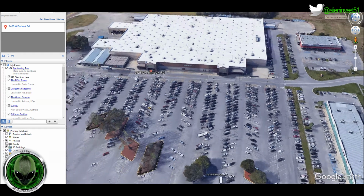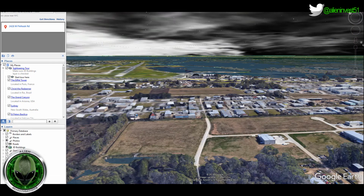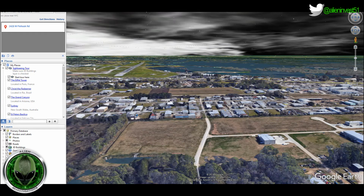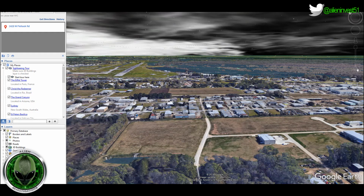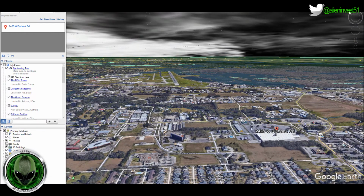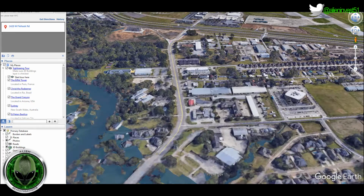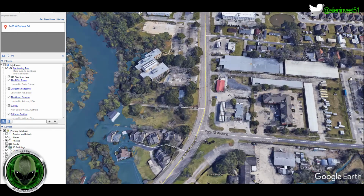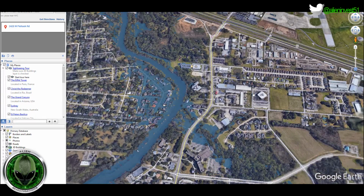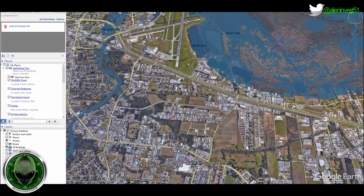So what I want to do is spin around here. And there is an airport over here. The reason I know this is because I'm from this area. So here's the Walmart, and if they were flying this way, it does appear that they were headed to the airport. If we get closer here, this is the airport. I'm going to view this in a downward fashion and zoom out some more. Okay, so here's the Walmart, and there's the airport.